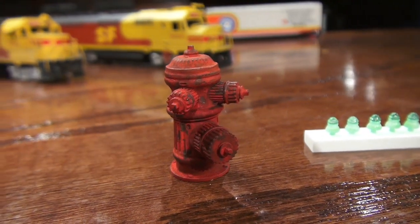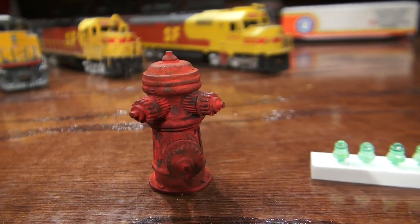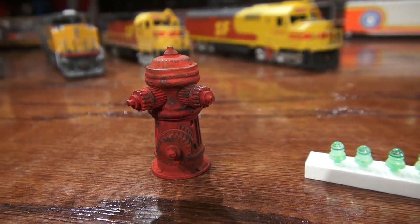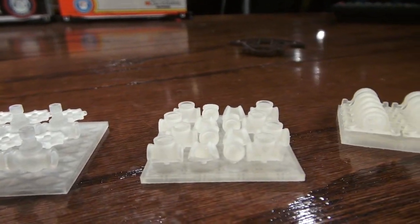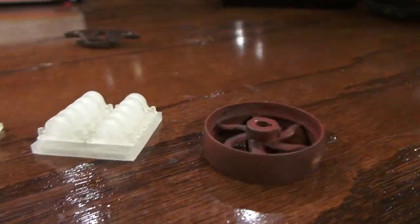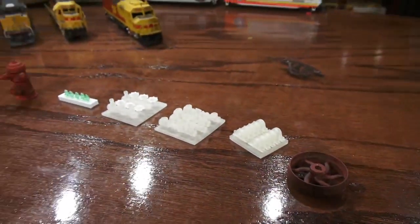And what Michael Cobflesh makes are F-scale products printed at Shapeways. For example, on the table I've got a, what is that called? Fire hydrant. Yeah, fire hydrant. Oh my God, senior moment. He sent me a whole box of details: telephone pole insulators, valves, pipes, bearings, flywheels, all types of details that you would use for detailing out a gold mill or a stamping mill or an industrial building in F scale.